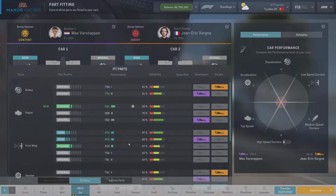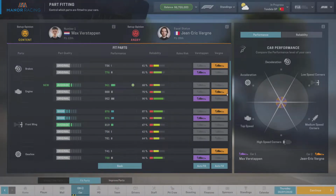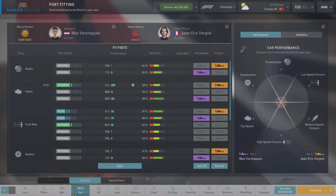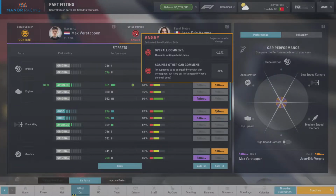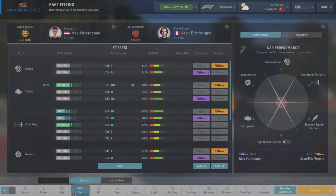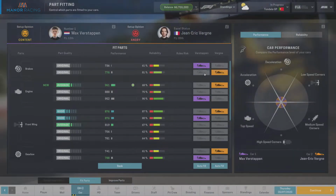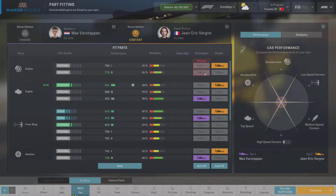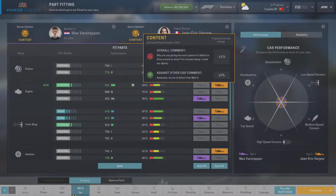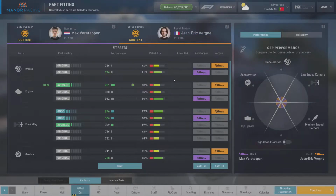The more I thought about it, I don't think I'm changing anything now. Yes, I am. Here's the big change. Ready? Jean-Eric Vergne. Oh, you're still ticked off. Why? I just gave you a massive boost. Can I do something? You're still angry. Oh, there we go. That's what I've been waiting for.